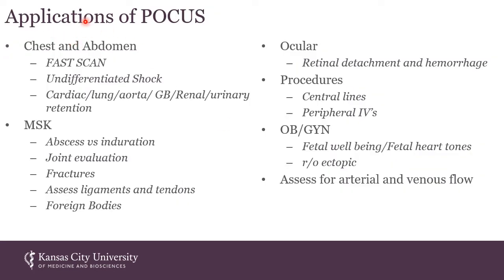Now we're to the fun part of the talk. This is how I'm going to use this in my practice, and I'm just going to share with you how I use it in my practice, and I think a lot of that actually is applicable in primary care as well. So I use ultrasound to look in the chest and the abdomen. I do a FAST scan routinely on trauma patients. I'll tell you about that and explain how it's done.